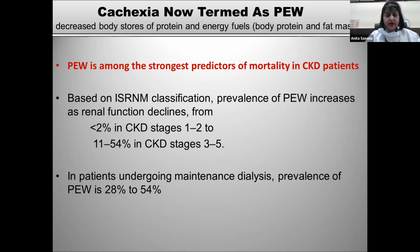So according to this classification, the prevalence of protein energy wasting increases as renal function declines, from less than 2% in CKD stages 1 to 2 to 11 to 54%, or even up to 70%, in CKD stages 3 to 5. And in patients undergoing maintenance dialysis, the prevalence of protein energy wasting is between 28 to 54%.